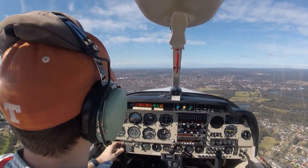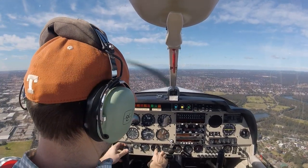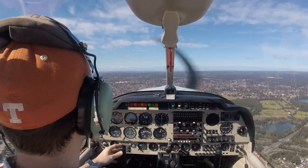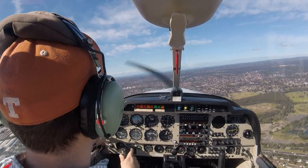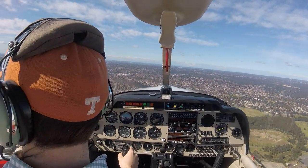Brakes have pressure, undercarriage is fixed. Mixture is rich, fuel pump is on, fuel selection is on. Pressure and contents, warning light, canopy, harness, traffic. Sierra Foxtrot Kilo, runway left, clear touch and go. Runway left, clear touch and go, Sierra Foxtrot Kilo.